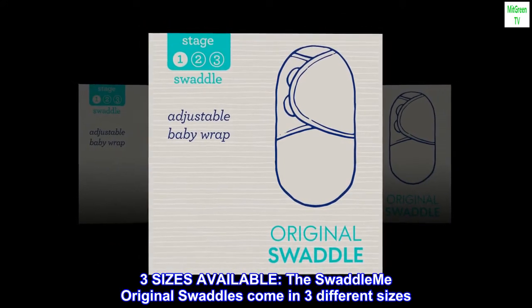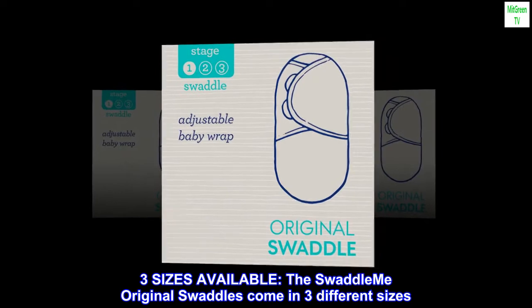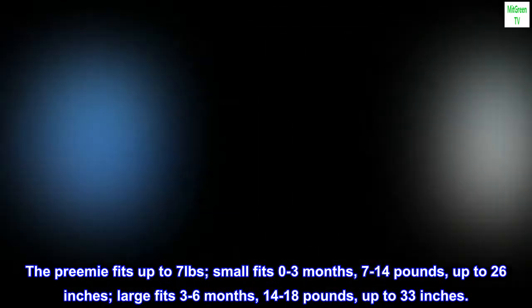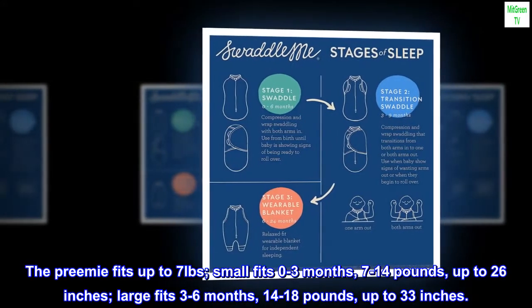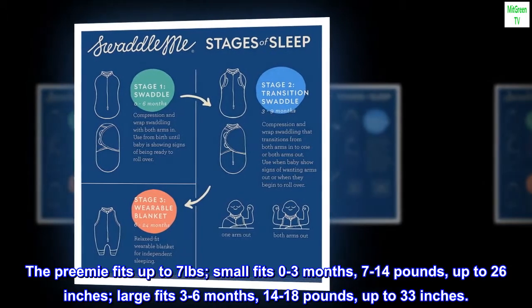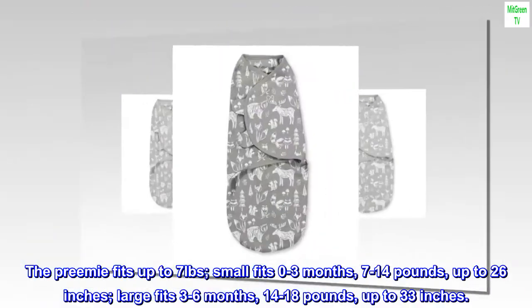Three sizes available. The SwaddleMe Original Swaddles come in 3 different sizes. The preemie fits up to 7 pounds, small fits 0 to 3 months, 7 to 14 pounds, up to 26 inches, large fits 3 to 6 months, 14 to 18 pounds, up to 33 inches.